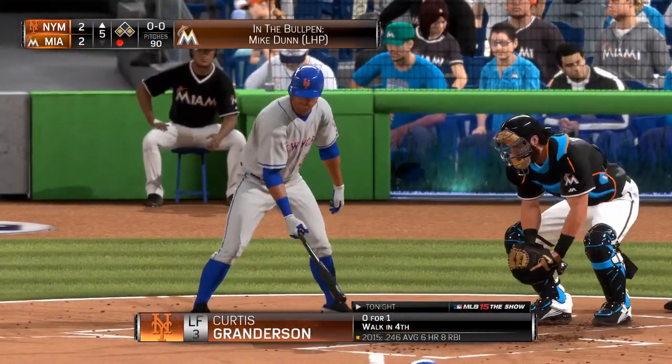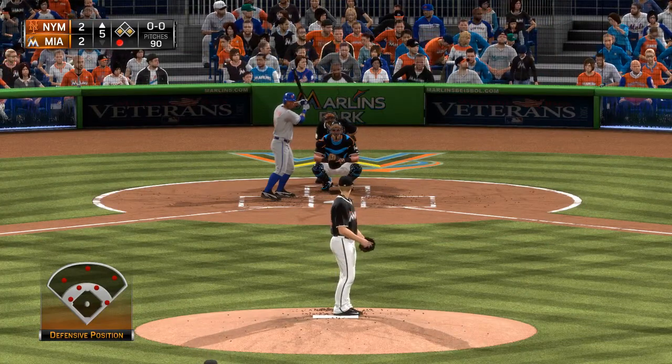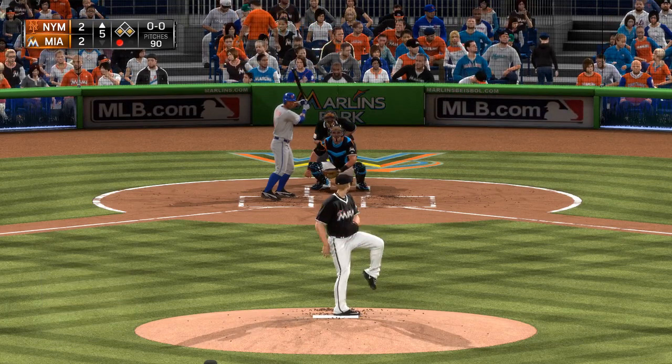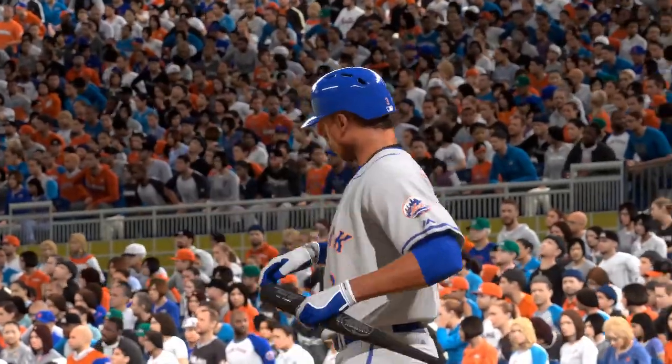Curtis Granderson will stand in. Base on balls his last time. Let's go, Fitz! First pitch on the way. Swinging, a ball hit on the ground, but a foul ball here, 0-1.